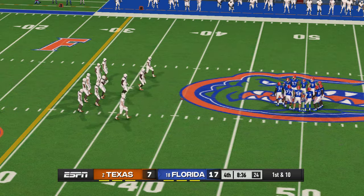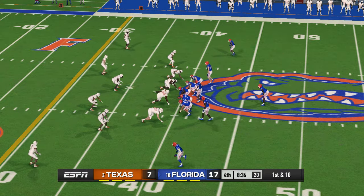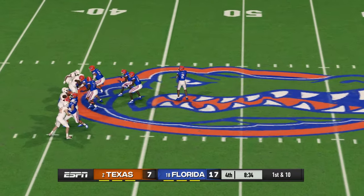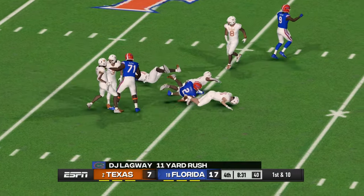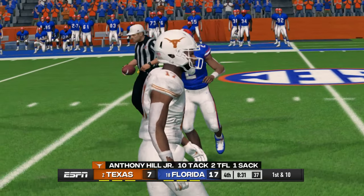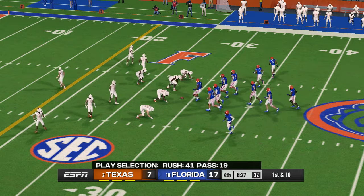Both teams are well aware that a score on this drive is going to create an almost insurmountable lead. This defense has really got to step it up and make a stop. Off play action. Now he's on the move. He's going to take off. He's taken down around the 29-yard line. 1st down, 10 yards to go. Ball on the 29-yard line.